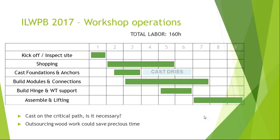If you've got experience with a design which doesn't need the foundations to be cast, such as some of the metal towers, and we could implement those features in the wooden tower, that would be really great. And then, why not outsource the woodwork? You can save precious time if you need to build more than one tower and you need to speed up the lead time.